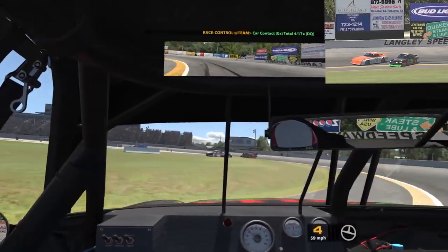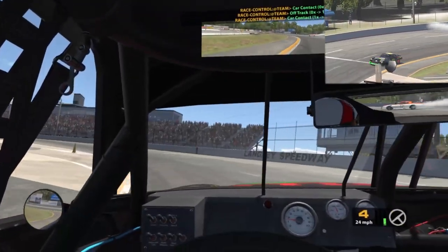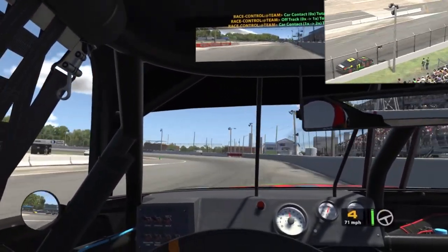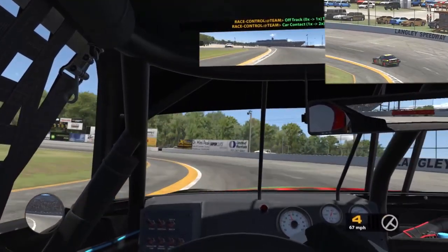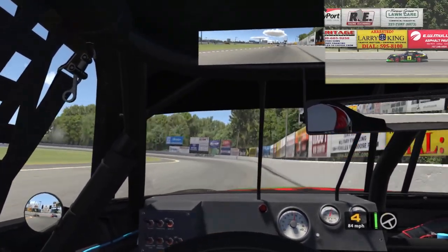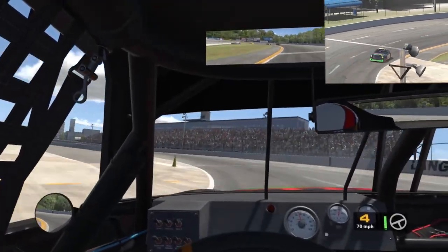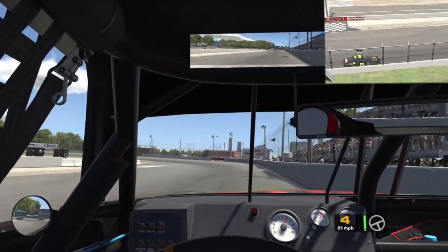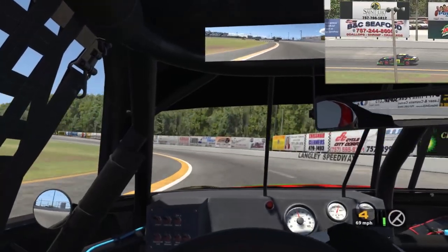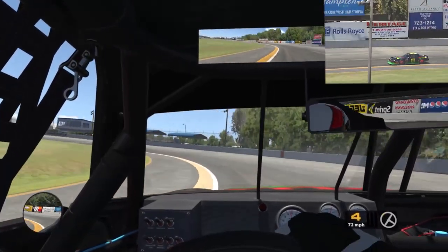Got a car outside. You're clear outside. Keep it within the track limits. P9. Roger, it's getting closer. The gap's now 5.3 seconds. Guy in front is Daly. Roger is now leading.